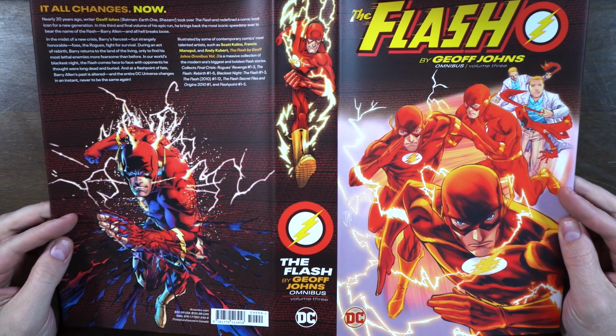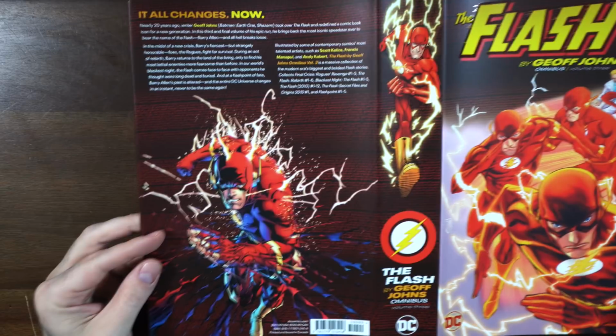I tried to get into this with the original set that I had. I wasn't really digging the first volume. I read maybe half of it. But maybe it's time to jump back in there and see what The Flash by Geoff Johns is all about. So let's take a look at Volume 3. All right, so Volume 3 of The Flash. We have the front cover here, the spine, and the back.